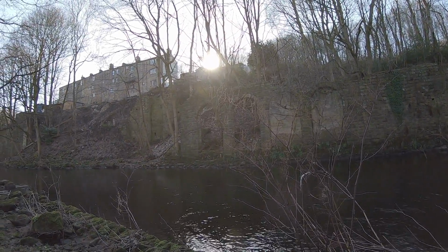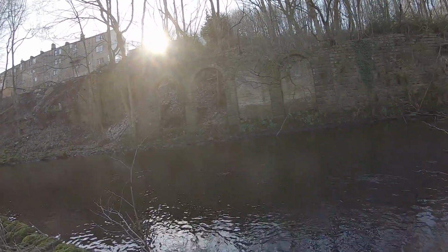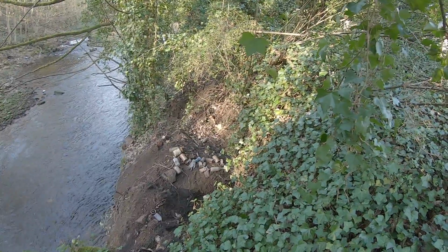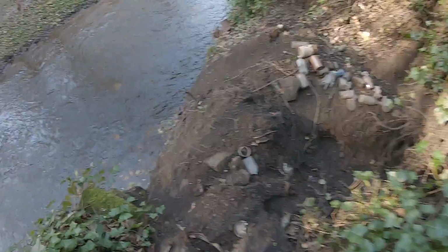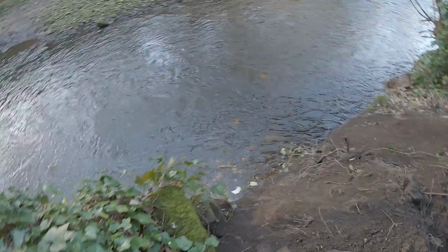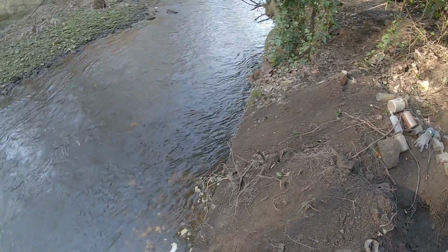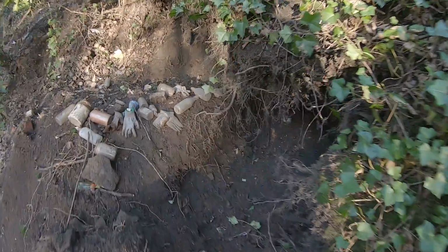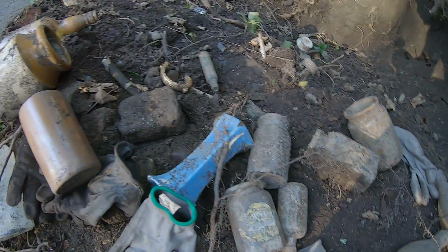Those arches are really quite magnificent. I'm going to have to look up some photos of the mill and see if I can figure out why they exist. Looks like they've left their gloves behind. And quite a deep hole which looks to be in danger of collapsing sometime soon. And quite a few things that they weren't interested in taking.